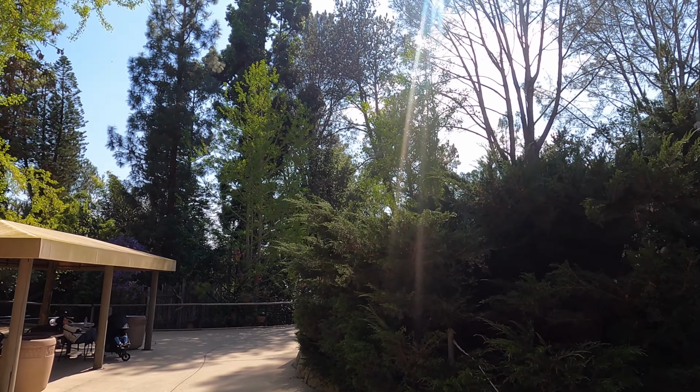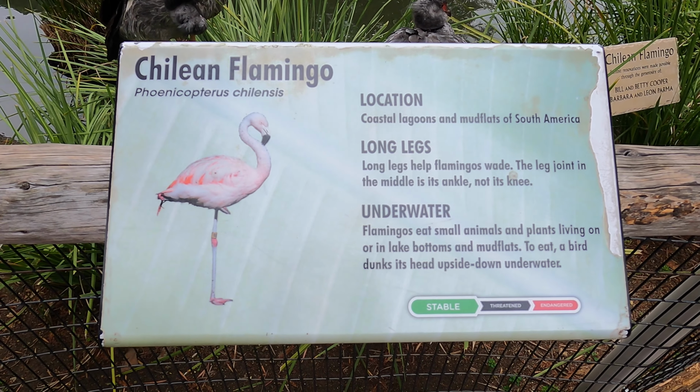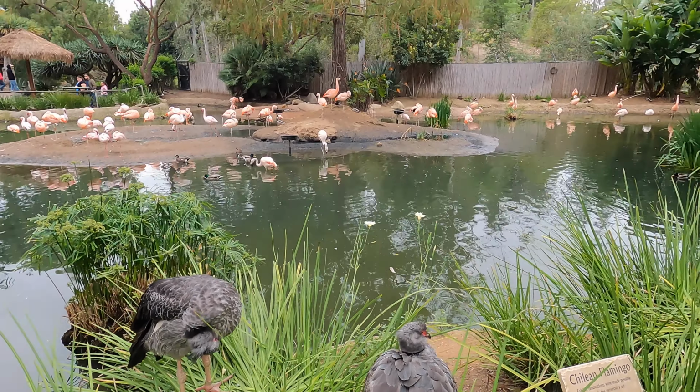There are the flamingos. We're walking over here to see them. And these are actually the Chilean flamingos. They're from the coastal lagoons of South America, and they are just beautiful.